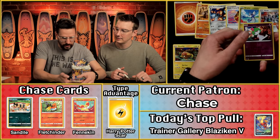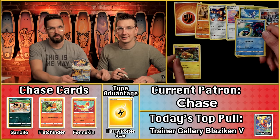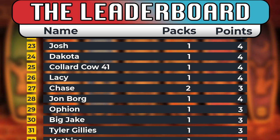The Ralts is just non-scoring, and the Milotic. Oh, Milotic, not Milotic. I don't even know. It might be. So let us know who's more right. There you go. Now that brings Chase up to 3 points on the season. So technically in strong scoring position for the Big Steve Award at the moment, although Big Steve has not yet pulled from pack number two yet. So we have a ways to go.